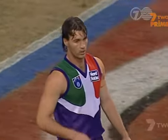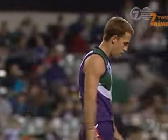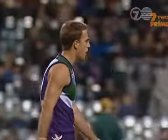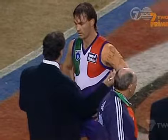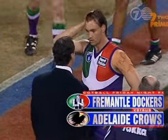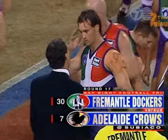And there's some real problems there for Malcolm Blight too. He's got 2 tall players on the bench at the moment. He's got Pittman and Marsh. Tregenza is injured. He will play no further part in the game. The only other midfield running type player he has is Ormond Allen. And the real area they're struggling in at the moment is their midfield. Dockers in control at quarter time, 30-7.